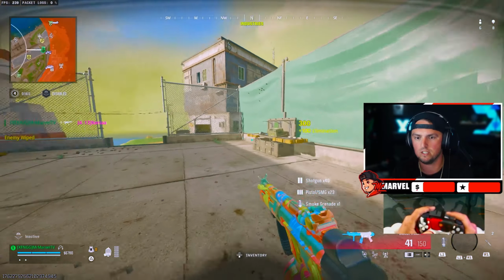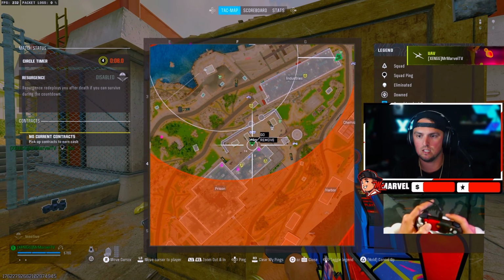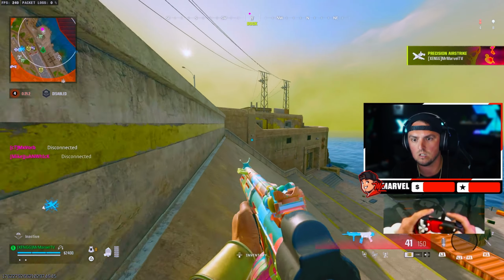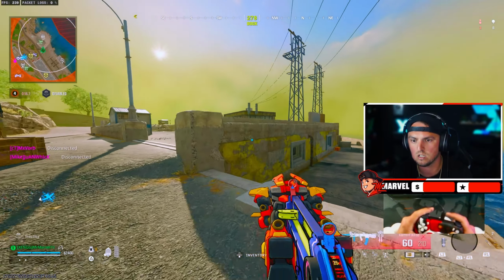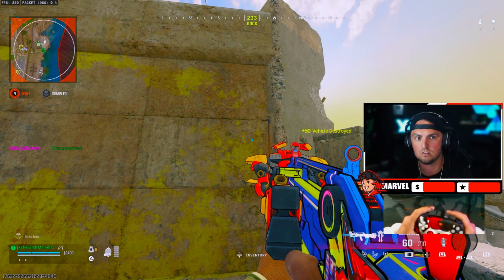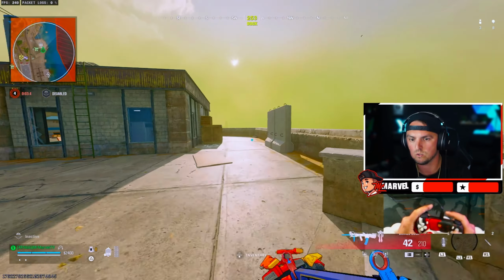I'll take it. Free gas mask. Need the UAV as well. Lots up here, and I don't like this area. So we're gonna rotate down and right. Right down here. Right there. There's some spots.